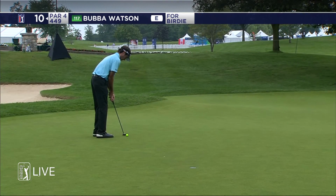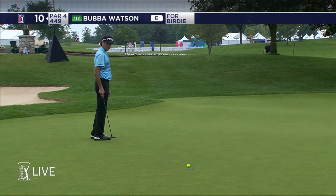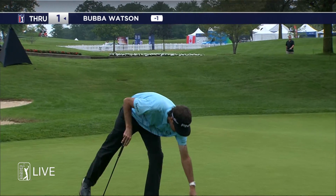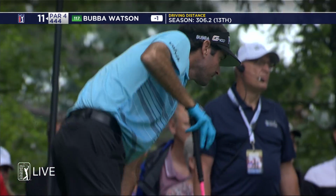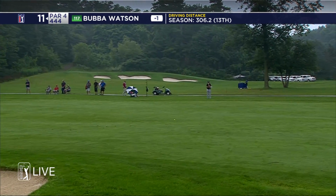Well, good look. It's got to guard against it going a little left. There you go. That's the start you want. The ball going further in the air or not. Looked like a good swing there by Bubba, squinting to try to find it, and all you need to do is look down the center.